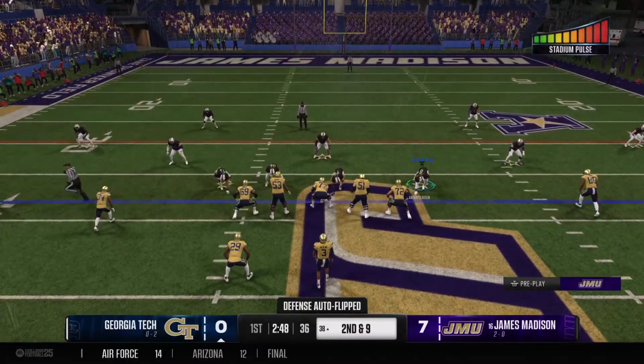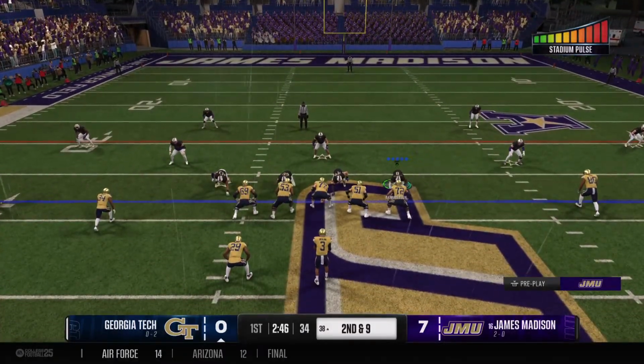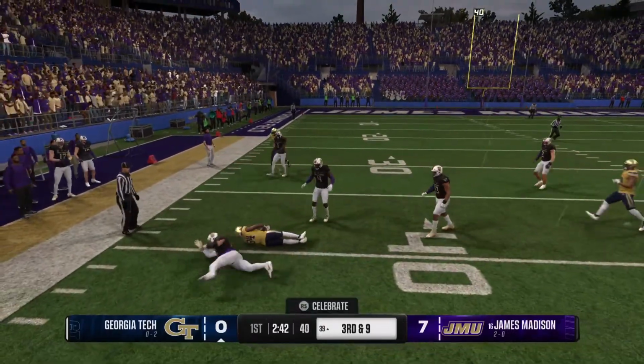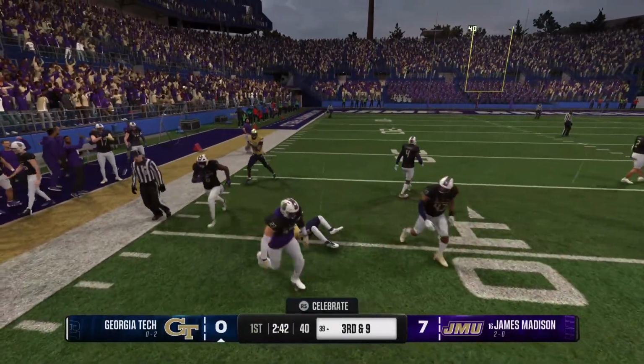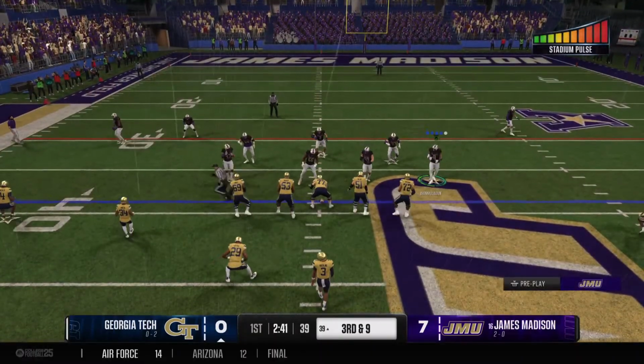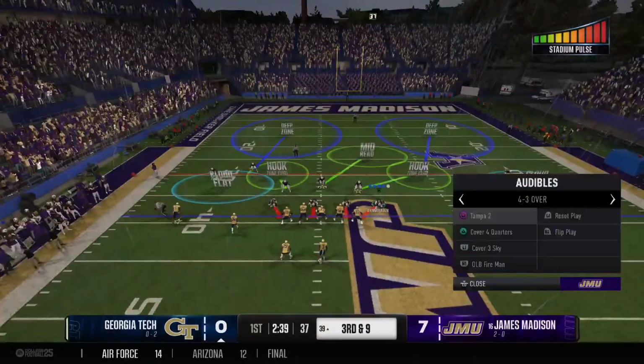Didn't get much on first down. It's 2nd and 9. Caught in the backfield. It's Vincent. He's there to make the stop, and they threw it in reverse, losing yardage on that play. A 3rd and long coming up here.